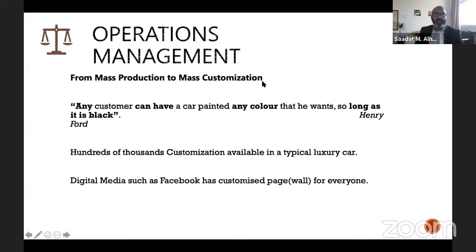Now, just to give you an example, and then we will move on. We are living in an era where people are expecting mass customization, right? Previously, everything was about mass production. So you produce more of the same things, you reduce cost, and that's it, you're successful.